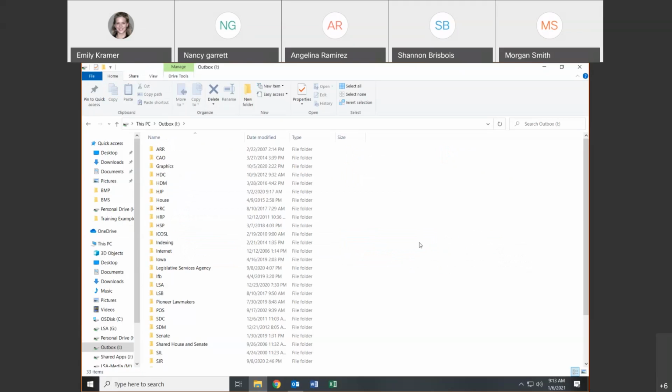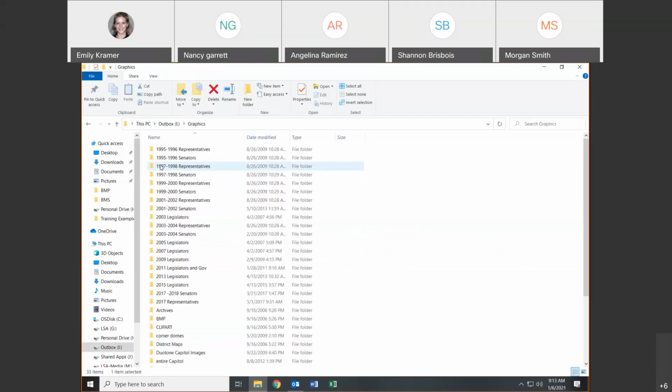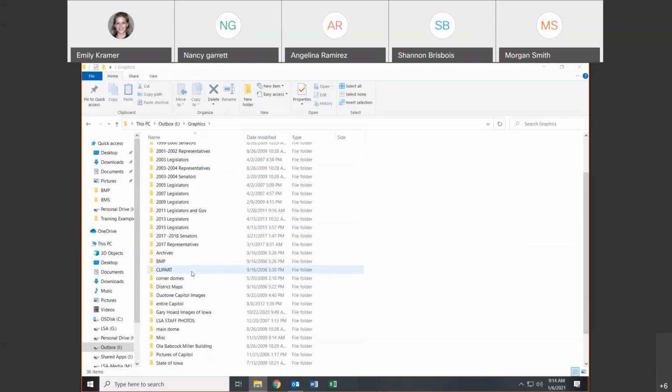Really, the only reason that I use the I drive is for the graphics folder. So as you can see, when I open up my I drive here, there's a folder in here entitled Graphics, and there's some great pictures in here that you can use for newsletters, emails, whatever you'd like. We have all the legislator photos going back to '95, so you can open those folders up and view previous session legislator pictures. And then as I continue to scroll, you'll see that there are pictures of the Capitol, there's district map pictures, pictures of buildings in the Capitol complex, monuments, etc.